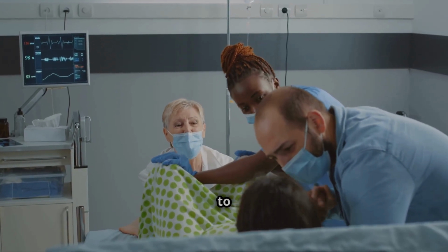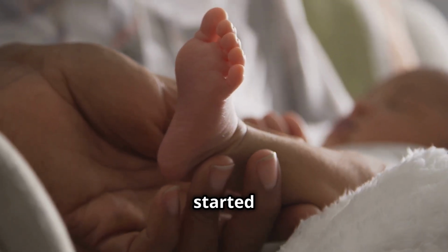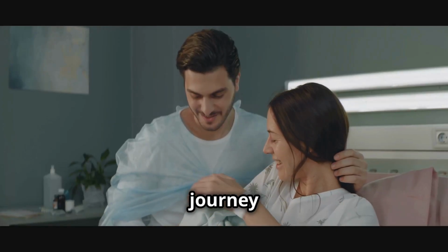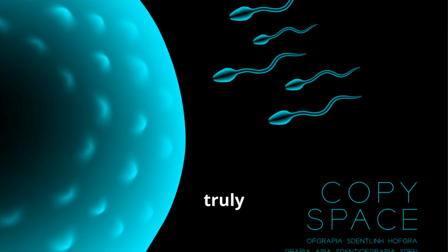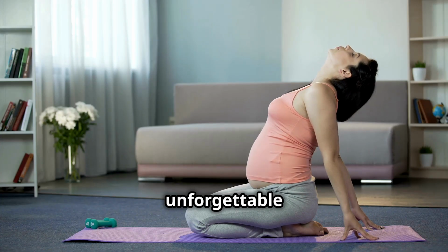And then, it all leads to the final stage, labor and delivery. Your baby, who started as a single cell, has now grown into a beautiful human being, ready to meet the world. Every step of this journey is nothing short of miraculous. Pregnancy is truly a remarkable journey, full of challenges, growth, and unforgettable moments.